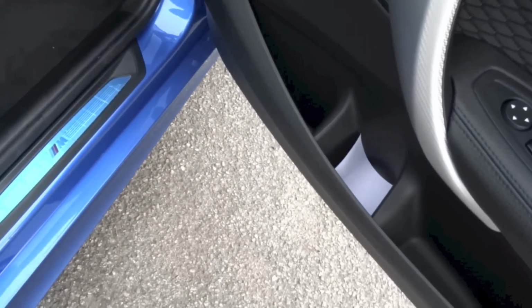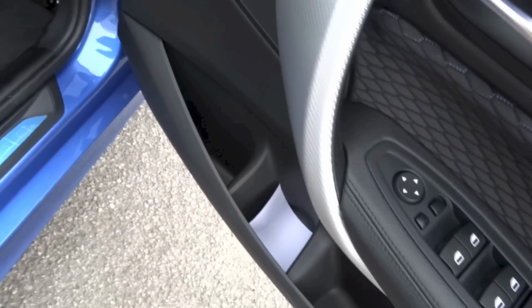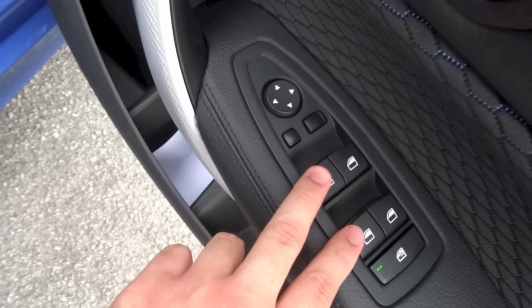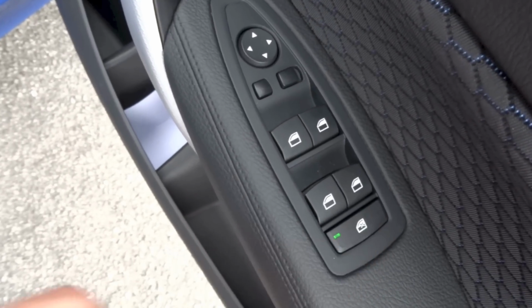You do have your bottle holder down there together with some storage. You do have a speaker right there. And right here you do have your mirror controls, window controls. All of the windows in this car are fully automatic in both directions. And your window lock.